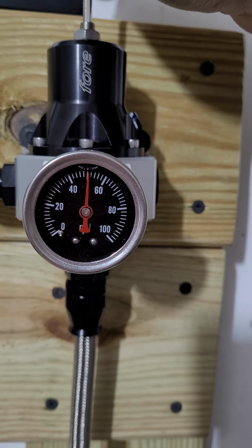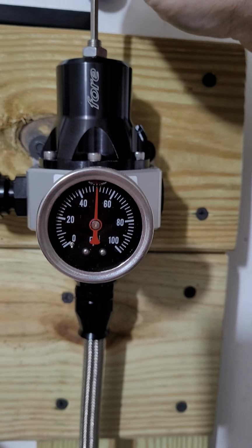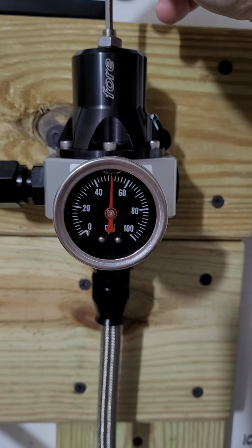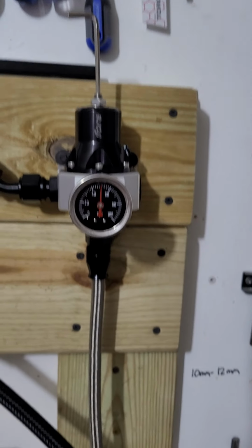I'm gonna get right on 50. Ford regulators are amazing, by the way. They have very fine pressure control. Easy to dial in exactly how you want. All right, so we're at 50 psi.